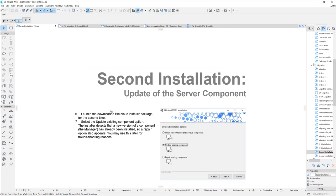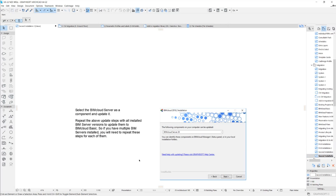Let's launch the installer again. Select the update existing component option, and now select the Beam Cloud Server as a component and update it. You will have to repeat the above update steps with all installed Beam Server versions to update them to Beam Cloud Basic. So if you have multiple Beam Servers installed, you will need to repeat these steps for each one of them. A good thing is that you can forget about matching a particular ARCHICAD version to a particular Beam Server version. Now Beam Cloud Basic runs ARCHICAD 19 onwards, so just run the installer for every ARCHICAD version.